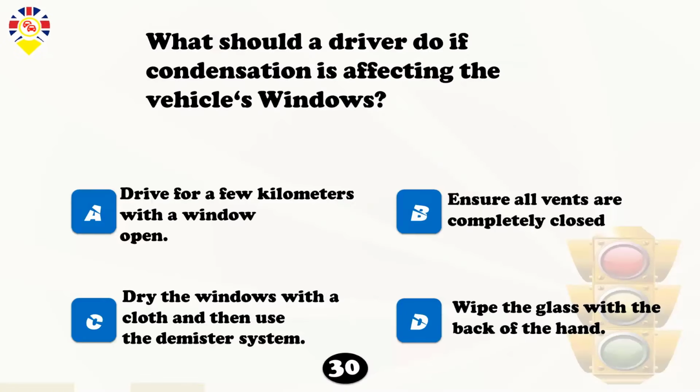What should a driver do if condensation is affecting the vehicle's windows? Drive for a few kilometers with a window open. Ensure all vents are completely closed. Dry the windows with a cloth and then use the demister system. Wipe the glass with the back of the hand.